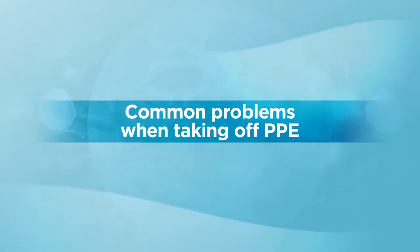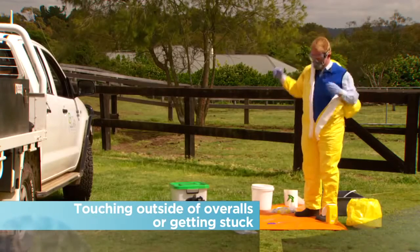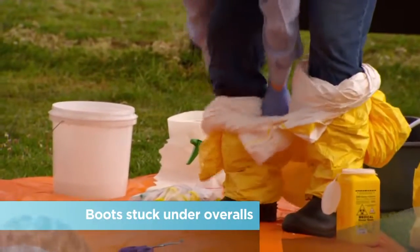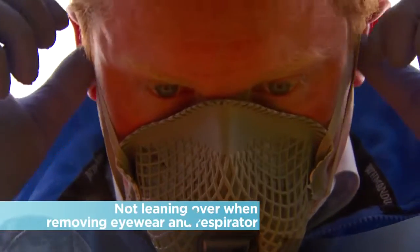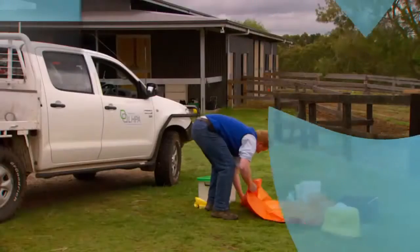There are some common problems with taking off PPE. Touching the outside of overalls during removal, getting stuck trying to take arms out of the overalls. Troubles with not being able to get boots out from underneath overalls are common. This is solved by removing your overalls first. Touching the outside of gloves during removal. Not leaning over when removing eyewear and P2 respirators. Touching the front of eyewear and respirators.